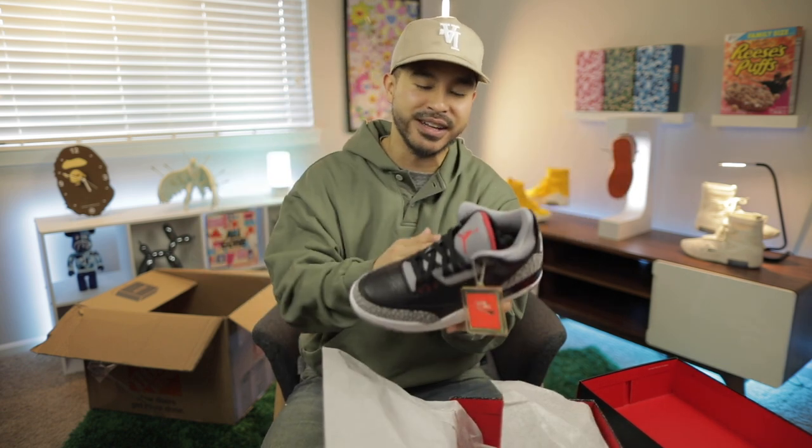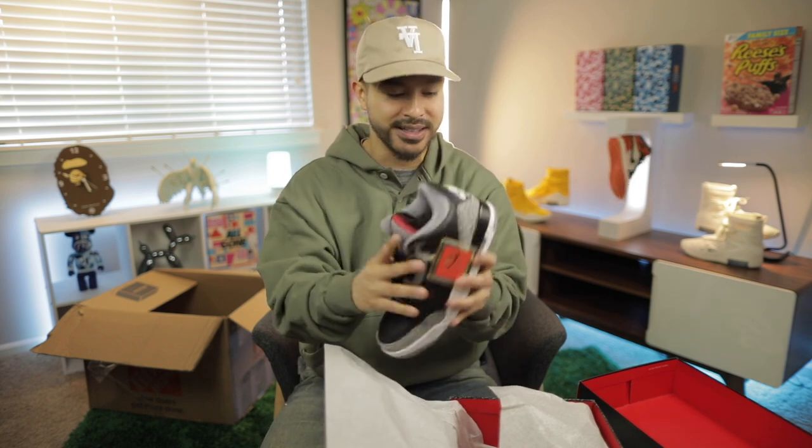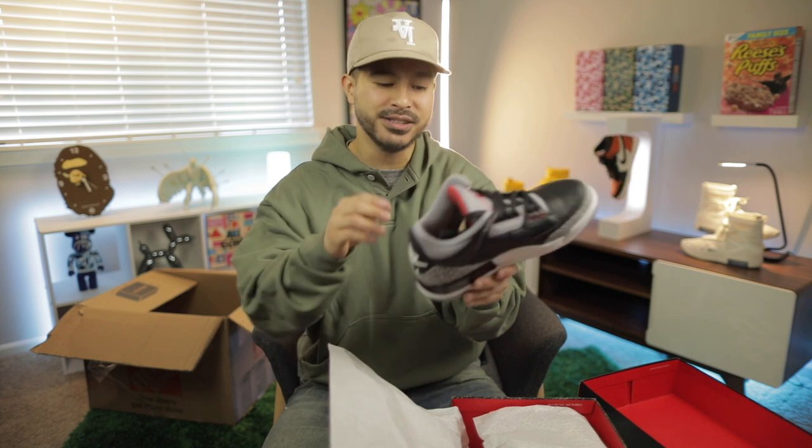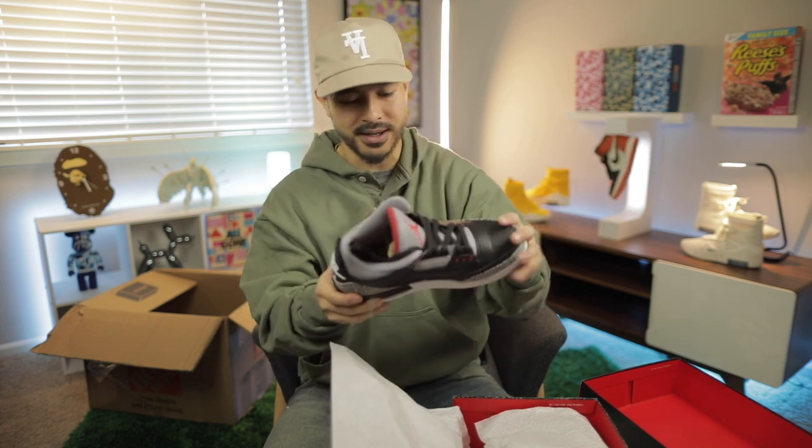Anyways, if you guys seen in a recent regrets video, the Jordan 3s were actually one of the sneakers that I regretted selling recently. So to actually get a pair size 8.5 dead stock, I think I sold mine to a friend for only like 220 or something. But yeah, these are fire.